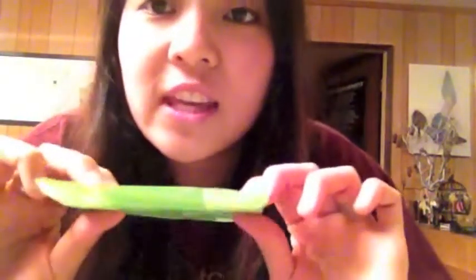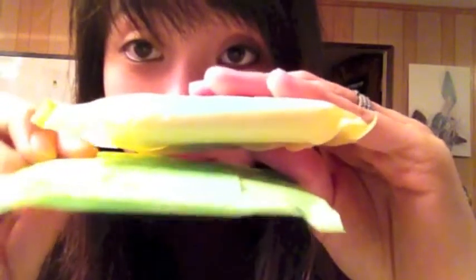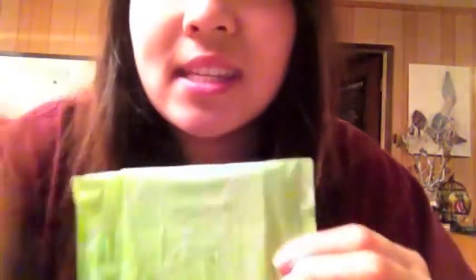So let's move on to the Always Infinity pads. The first thing I noticed about this Always Infinity pad is that it's a lot thinner than the Always Maxi pad. I don't know if you can see there, but it feels 3 times thinner, which is crazy, because this is for heavy flow period, and this thicker pad is for regular flow period. So that in itself is shocking to me, how much of a difference in size the Always Infinity pad is.